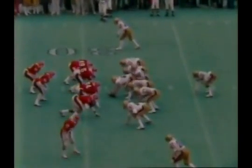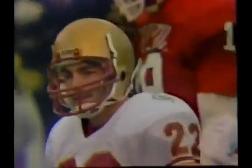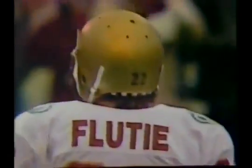It's 2nd and 6 at the 29. We're in the second quarter, the Cotton Bowl Classic in Dallas, Texas. Flutie pumped it. Incomplete. Out at the 35-yard line. Gieselman, the tight end, the man for whom it was intended.